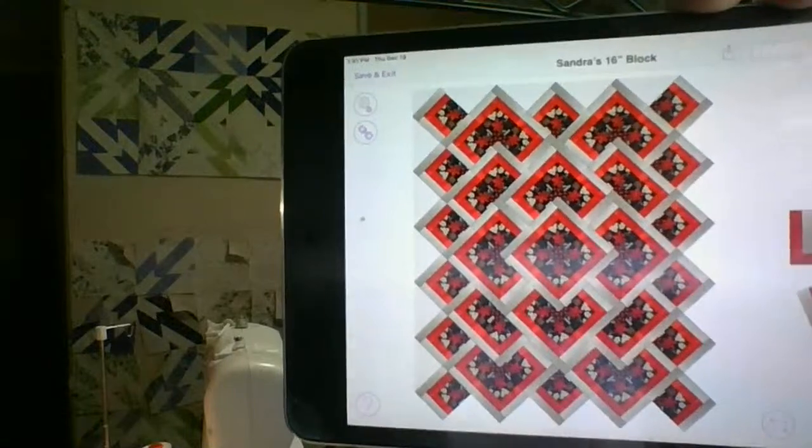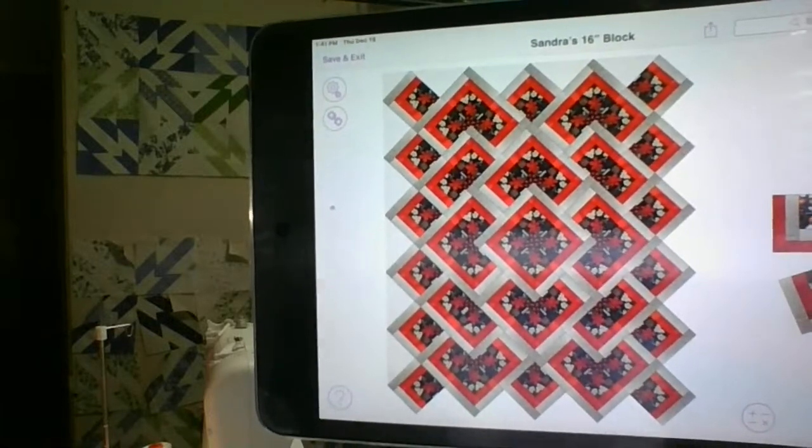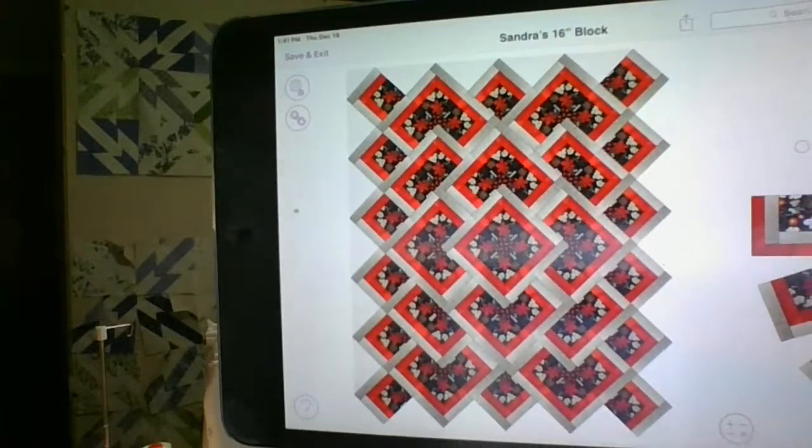Here's what it looks like. You'll see it says Sandra 16-inch blocks, but I'm going to do it in 12. There. That's my next one. That's what I'm starting next. And see, you don't have to have sashing. You want to start that one with us, Lori? You already have a bunch going. But that's my next one.